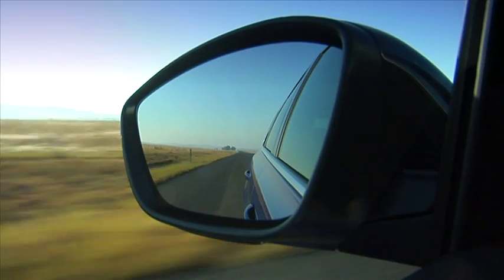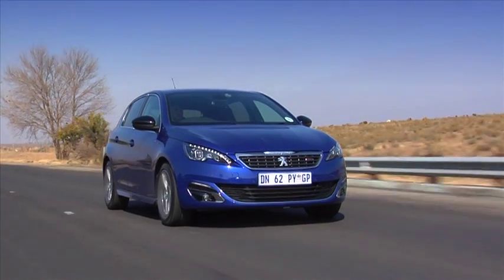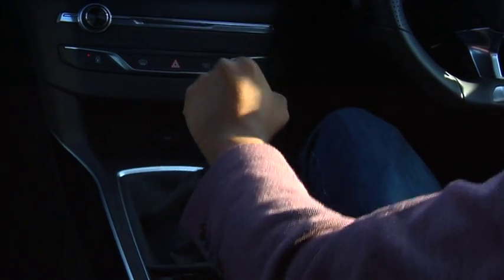You want to grab that teeny tiny steering wheel and chuck it around a bit. And thankfully they've fixed the gearbox. It doesn't feel as slack or sloppy as the transmission in a 208, for example. Shifts are nice and direct.